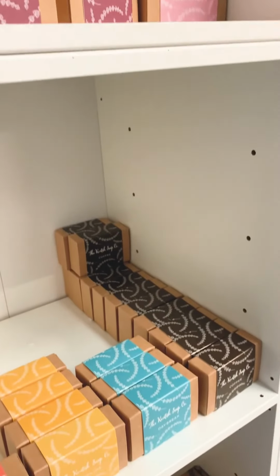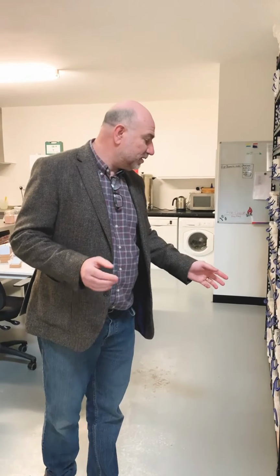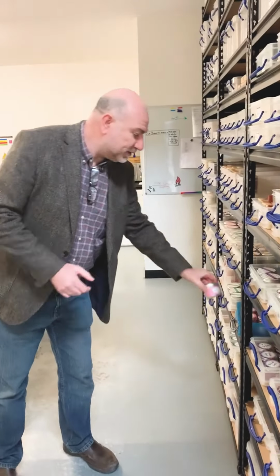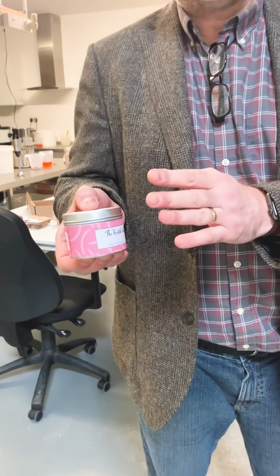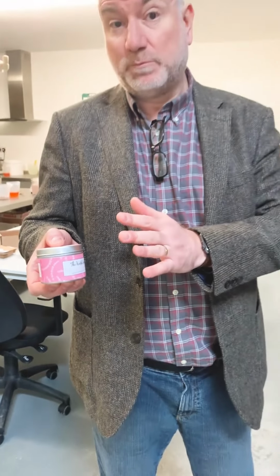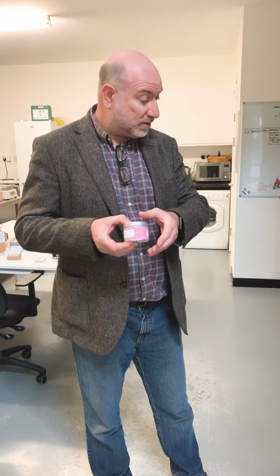We have a number of products that we produce. We produce candles, and our candles come in aluminium tins. And again, the packaging is eco-friendly. Aluminium is one of the world's most recyclable materials, so that's why we use aluminium. In fact, most of the world's aluminium is recycled and very little is mined.